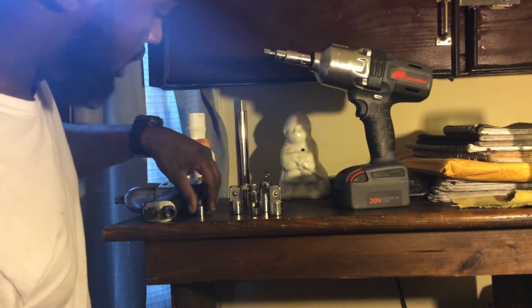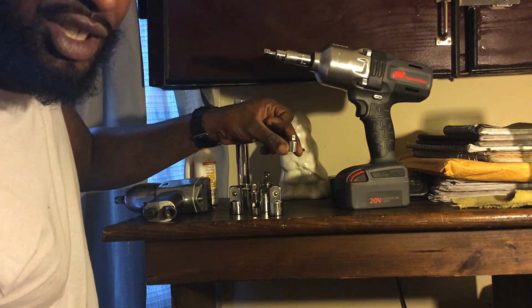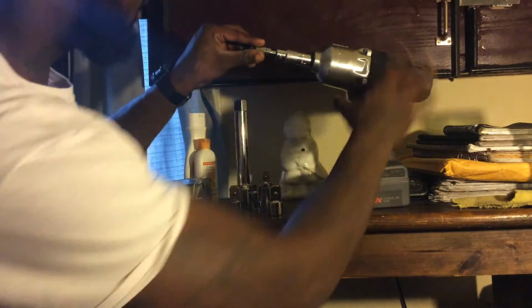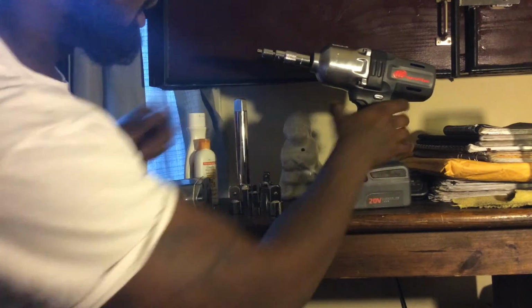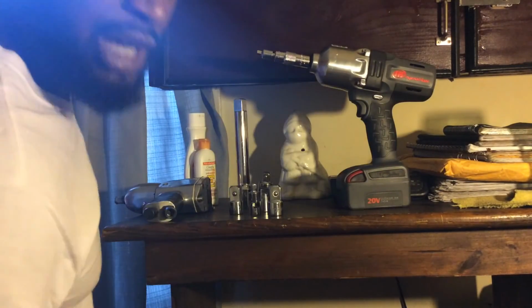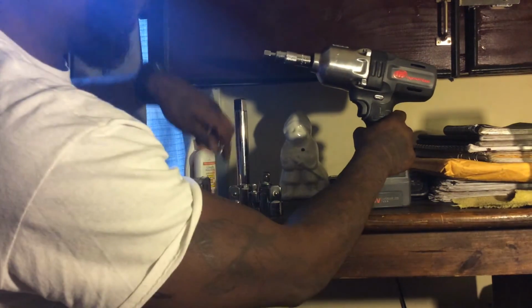And if you want to go even smaller, you can get one of these guys. This is a 1/4 inch drive. And you can stick it right on the tip of this 3/8. And there you go. You got a 1/4 inch drive. So that's just some tricks for you guys.